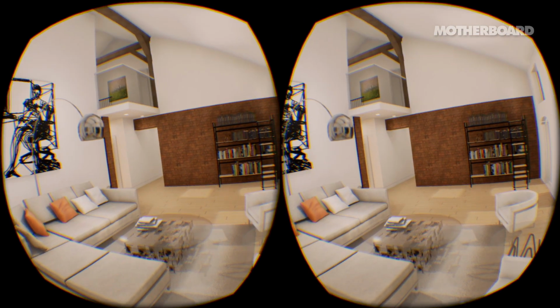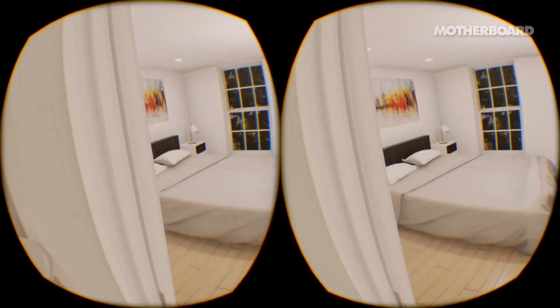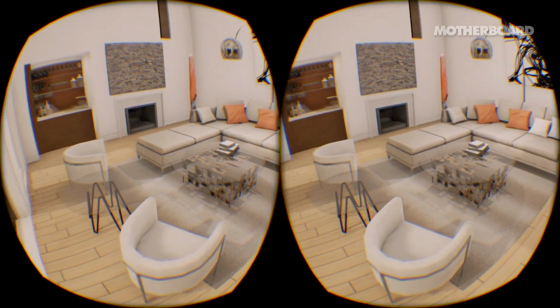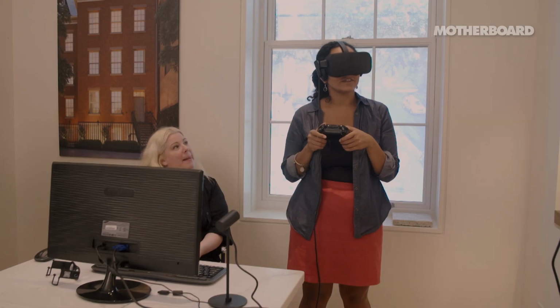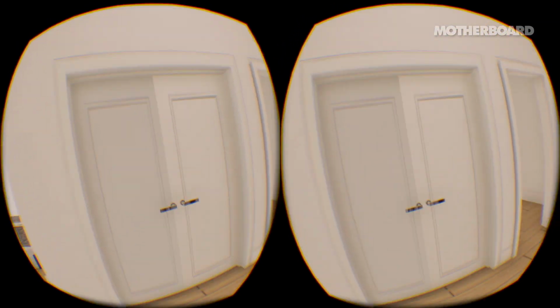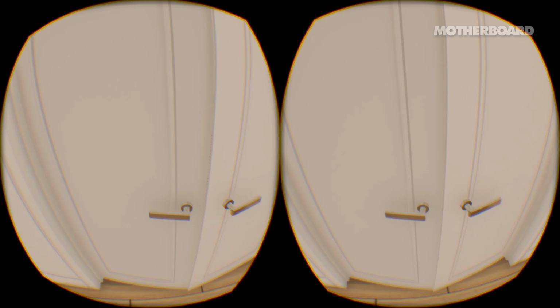So I'm looking around the living room. There's a really cool painting, some sort of modern art painting. The most surprising thing is how much you get a sense of the space here and also how clear the textures are. I feel like when real estate agents, no offense, Stephanie, sometimes show you pictures and things, they look a lot bigger than they actually are when you get there. I completely agree with you. Yep. Oh gosh, I can't get through this door though.